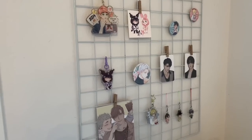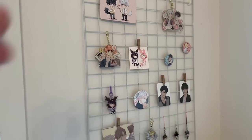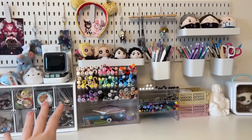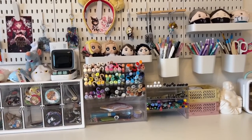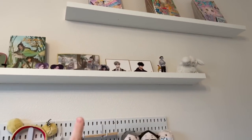Nothing changed on the grid above my bed. It's still the same. It still has the really beautiful, just some of my favorite series and merchandise displayed up here. Here is an area that had quite a lot of work done, and that is my desk. I am absolutely in love with it, especially I really like the shelves above.